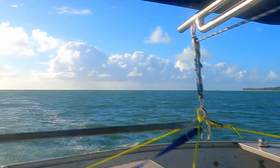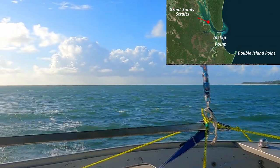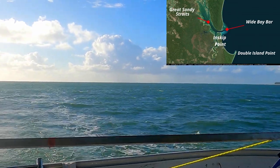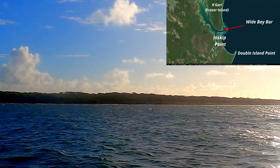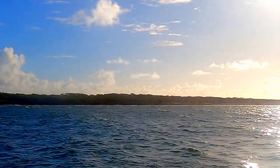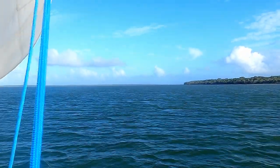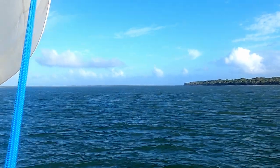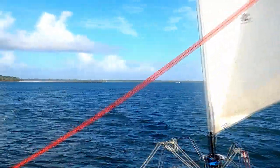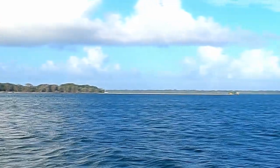So we're basically just coming into the Sandy Straits. It's Inskip Point over on the right here. That's all Wide Bay Bar out there. We've just come across. And on the other side of the sun is Fraser Island, or Garry, I think it's called now. We are just entering the Great Sandy Straits. We've got Garry, Fraser Island over on the right, and then around on the other side is Inskip Point. You can see the ferry there, takes people over there.